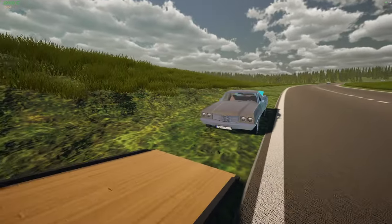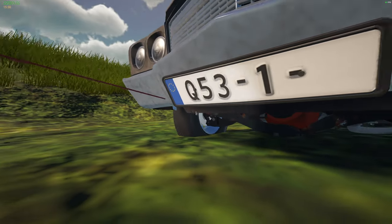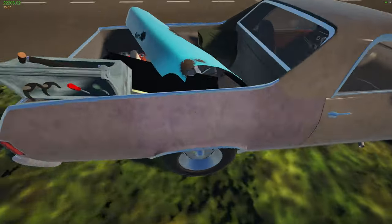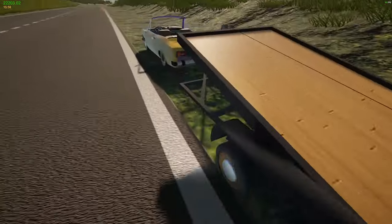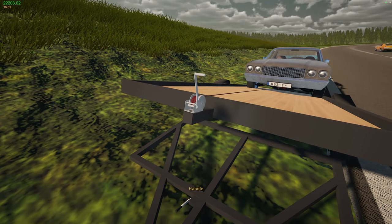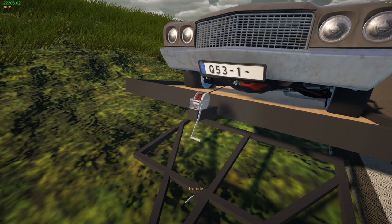I don't think we have the power to tow this, but I will try. So I need to find the tow Billy Bob. There it is. Now, I also had a problem with my tools disappearing, which was fun. But anyway. Oh, there we go. Okay. Up on the trailer you go. Come on. Come on. This doesn't have a handbrake either. So it's going to be very precariously loaded.